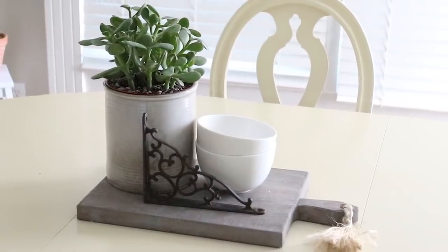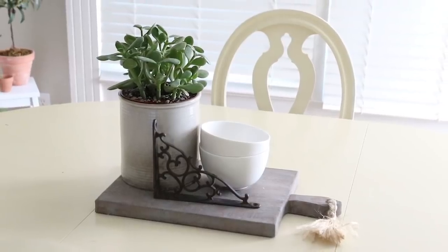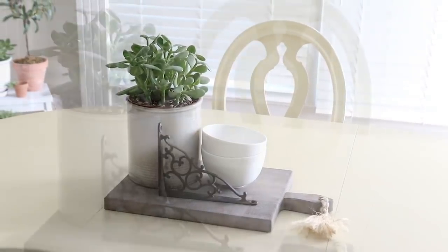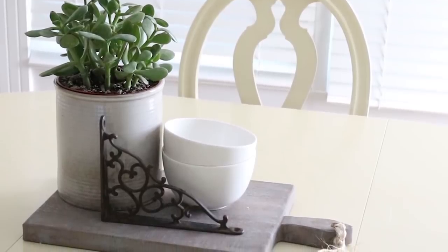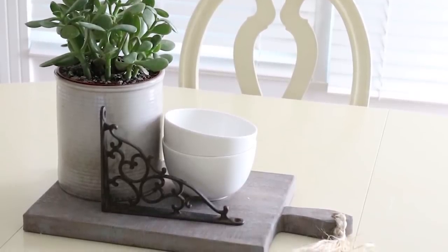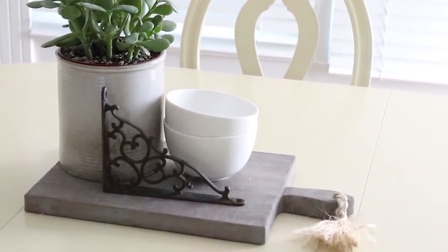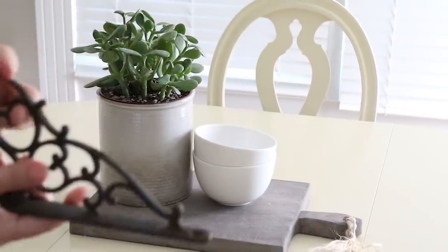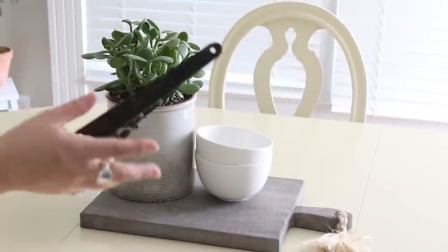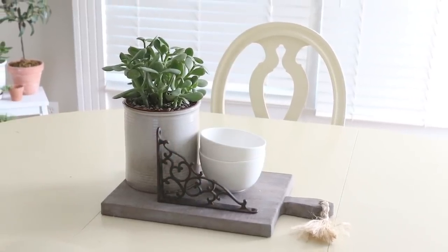So the cutting board is from Kirkland's, the planter is from Kirkland's, and I just have some white bowls. I bought this plant from IKEA, and then this little decorative piece in front I got at a thrift store. Basically, it's one of those little shelf hangers. That's a wrought iron one, but you can use these to decorate with. Take something like this and just set it down and it can look decorative.